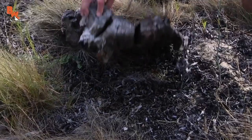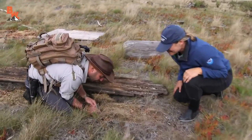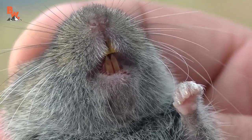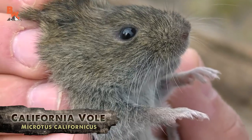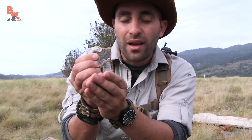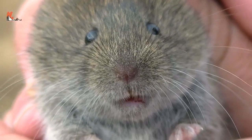I finally found and managed to capture one of the island's most elusive rodents, the California vole. Hold on. I gotta get him by the scruff of his neck, gotta be as gentle as possible. All right, look at those little teeth there. Do not want to get nipped by those. And they're out here eating all the little seeds here on the island, and it's great because these guys are actually helping the ecosystem by distributing seeds of native species, right? Absolutely, and then they're also a great food source for a lot of the bird species out here.